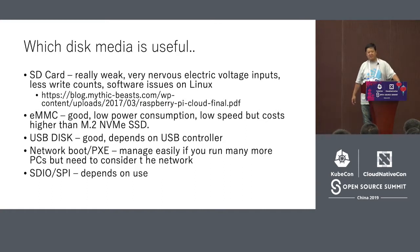If you use many card-size PCs, you should better choose the PXE network boot option, which the Raspberry Pi and other boards have. As a conclusion, it might be better to use network booting when using many Raspberry Pis as clusters.